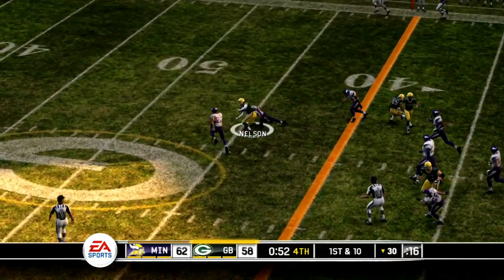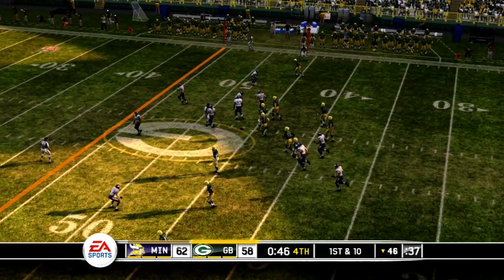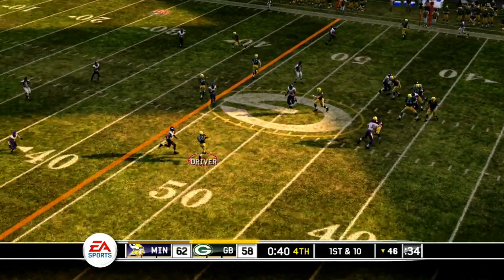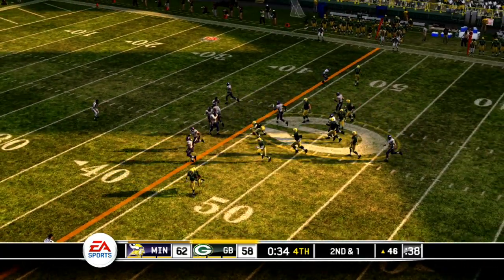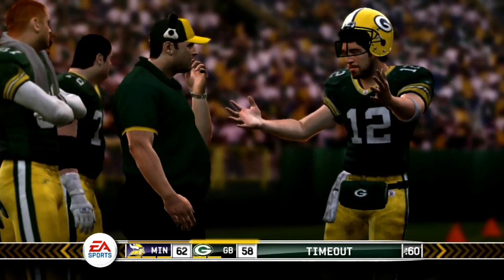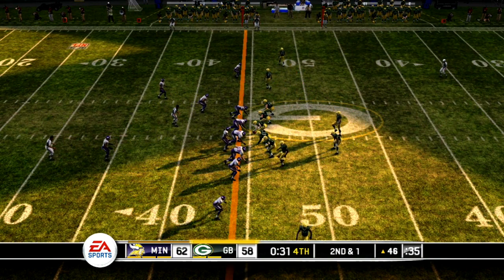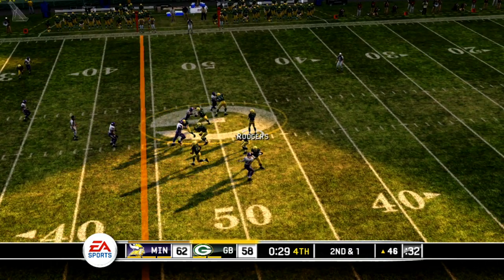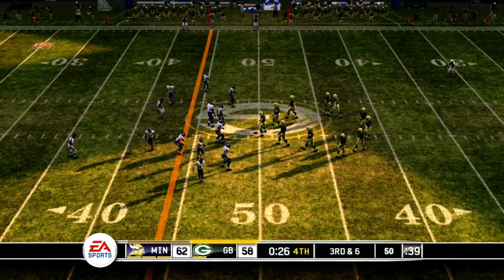Short throw to the right. The stop was made by Antoine Winfield. Nelson makes his 3rd catch of the game. Throws it short. Greenway makes the tackle. Looks like a gain of 9 on the pass play. That'll bring up 2nd down. The Packers call for a timeout, and they'll have 2 remaining. Short yardage situation here, 2nd and a yard. He's dropped. The Packers will take a timeout. That's their 2nd of the half.